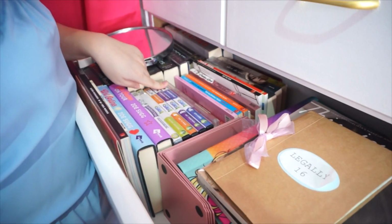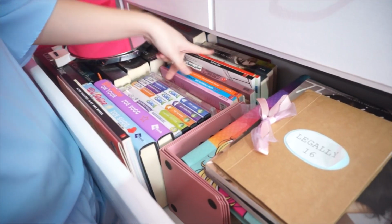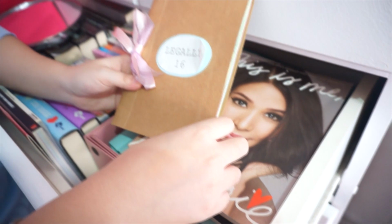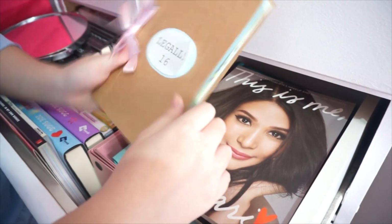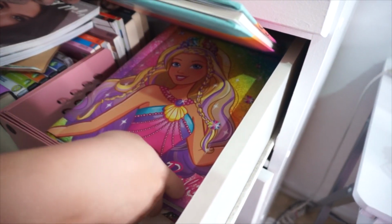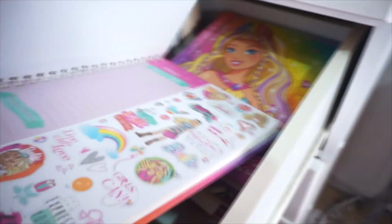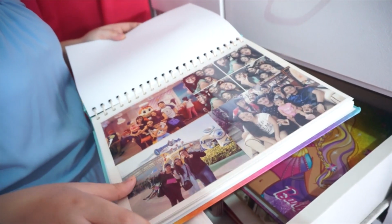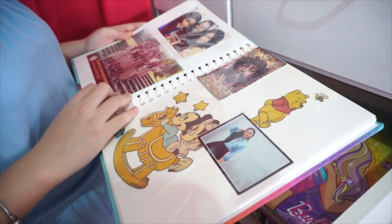Girl Online, my Sims collection. If I Stay, Where She Went, Before I Fall, the Holy Bible nandun din sa likod. Gift din sa akin to ng friends ko nung nag-turn ako ng 16, so it's basically like a scrapbook. This is me, Love Marie. I have a lot of photo albums. I buy this type of album, yung sticker type, para pwede ko ilagay kahit ano dyan, like halong pictures and then the memorabilia.